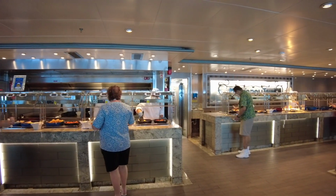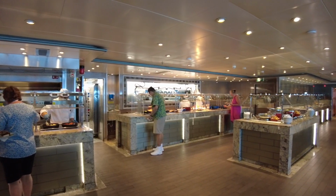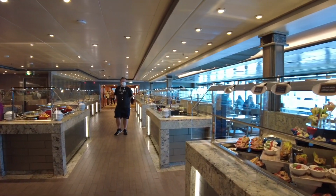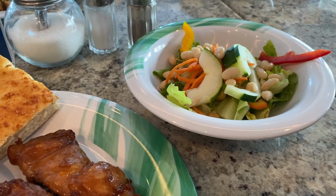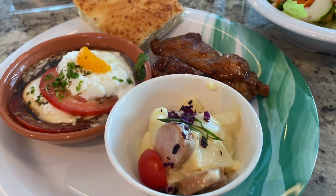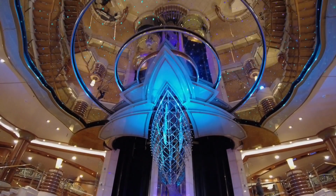By now, it was actually lunchtime, and so it was off to the Horizon Court, the buffet. The layout reminded me of the old Sun-class ships, with stations offering different types of food. I opted for a selection of smaller plates and a salad. Everything was super fresh and tasty.